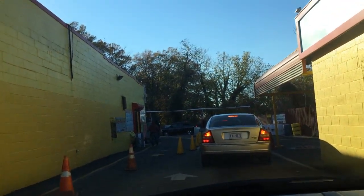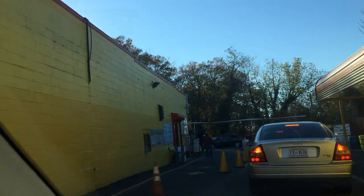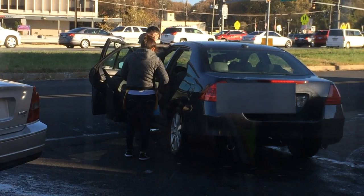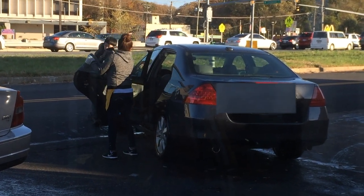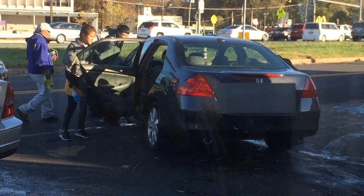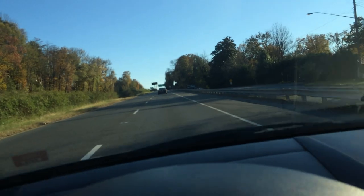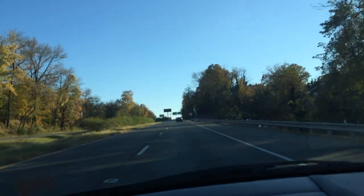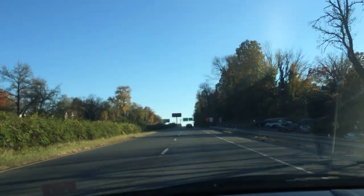I am on my way to get the car washed, and I'll give you a little bit of insight as to when they're washing my car and when I get there. Okay guys, so I made it to the car wash, and I'm waiting in line for my turn. Okay guys, so I just finished getting the car washed, and so I am heading back home.